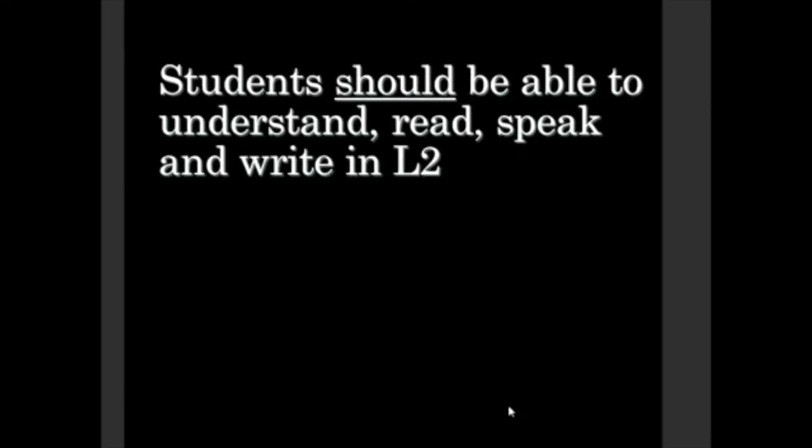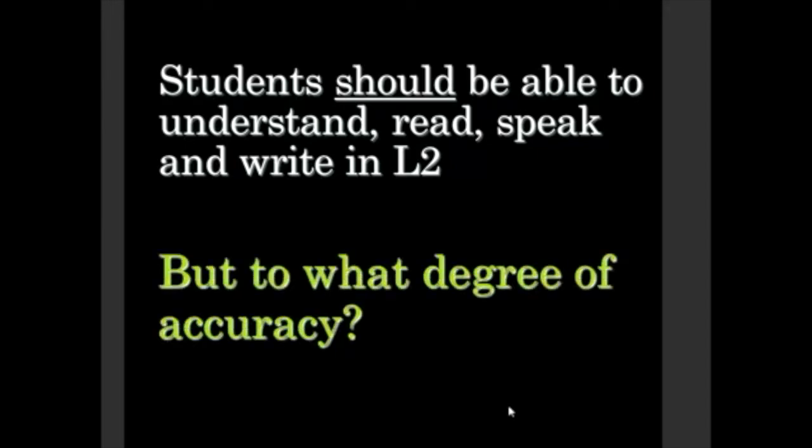We have some goals. I mean, it's logical, right? We all want students to be able to understand, read, speak, and write. They should be able to do that as a language student, as a person who's acquiring or learning another language. But here's the question that's really important to answer, and I really challenge you to go back to your colleagues and ask this question. To what degree of accuracy? How accurate should they be? Students should be able to understand, read, speak, and write, but to what degree of accuracy?